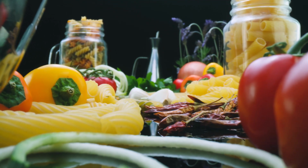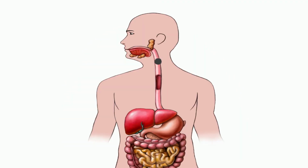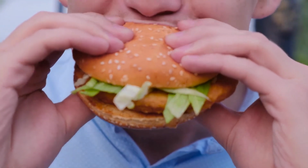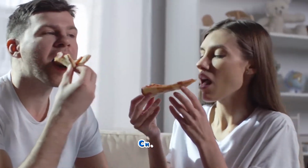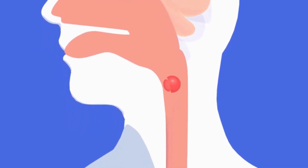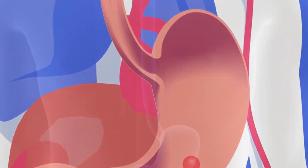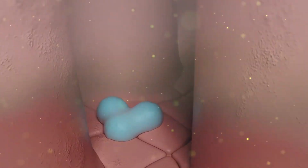This early action is like the prep work for your digestive system, emulsifying and softening fats to make them easier to handle later on. But it's not just about enzymes. Chewing plays a critical role too. By breaking food into smaller pieces, chewing increases the surface area, making it easier for enzymes to do their job more effectively. It's like giving those enzymes a head start, making their job easier as the food moves down the digestive tract. This seemingly simple step is essential, as it sets the stage for everything that follows.